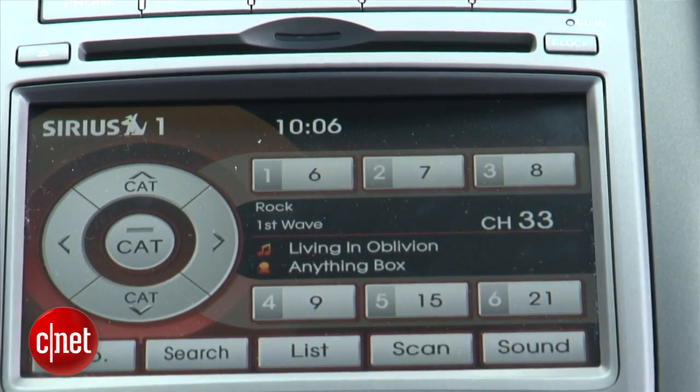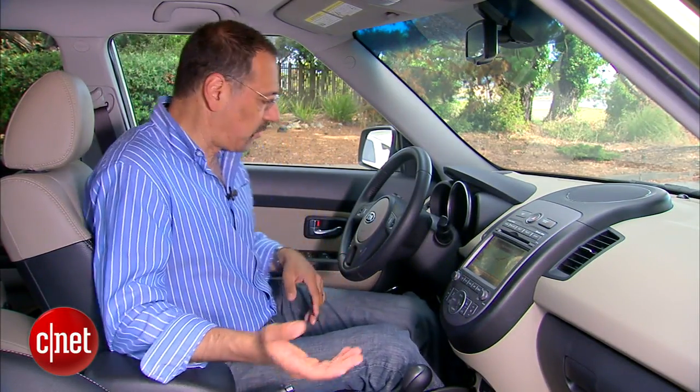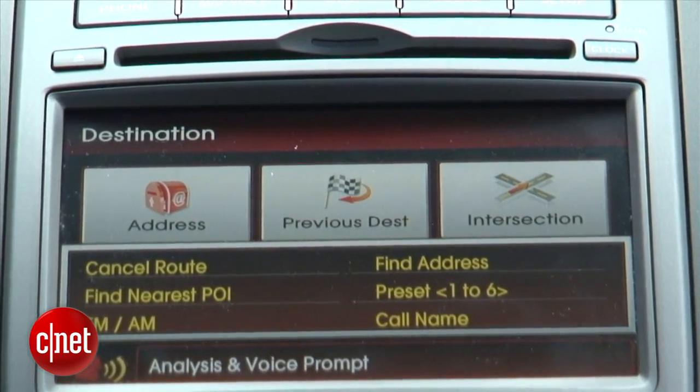How you control those systems is through the UVO interface. UVO is basically your voice. I think that's what it stands for. This button here lets you do voice command of hands-free calling. That's pretty common. Audio system and navigation. None of those are groundbreaking, but in a car at this price level, it is. Command, please. Find address.